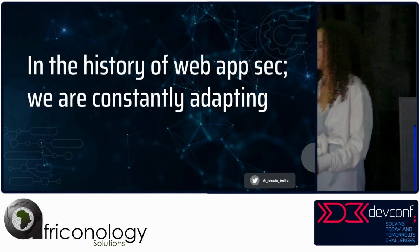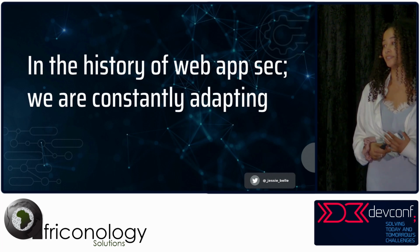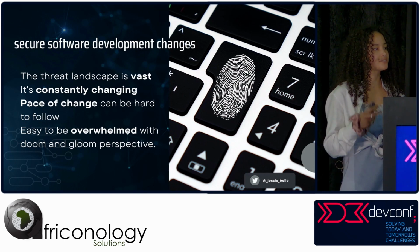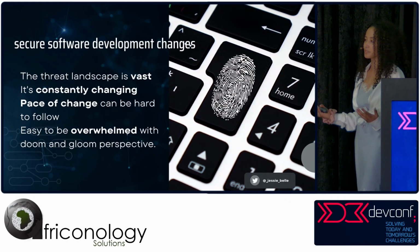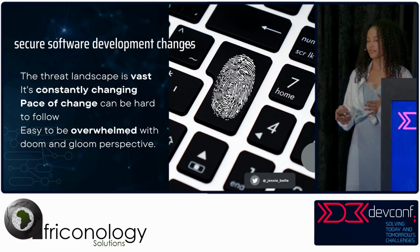So, in the history of web application security, we're constantly adapting. We're developing new things, new technologies emerge, and with those new technologies come new vulnerabilities and new ways to attack and take advantage of that tech. What the development and changes can look like is it's increasing the threat landscape, which is already incredibly vast. We're seeing that the pace of change can also be very quick and hard to follow, and as a consequence, it can be easy for us to feel overwhelmed with a kind of doom and gloom perspective, which means that we're no longer feeling empowered to engage in it, because what's the point in trying if it's going to change so quickly? How can I stay relevant, and how can I stay ahead of the new threats and new vulnerabilities that are occurring?